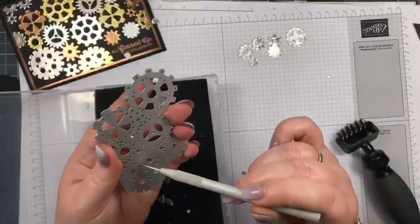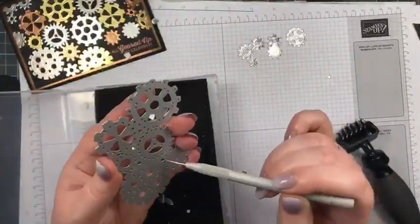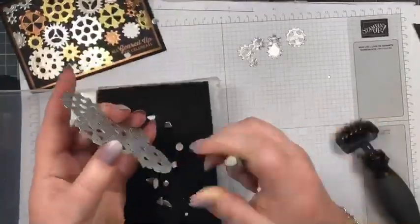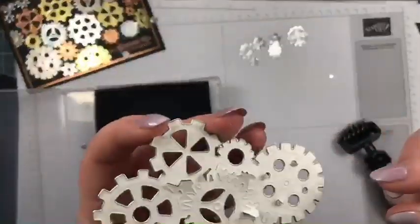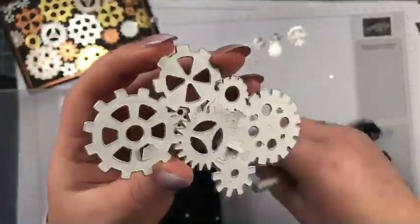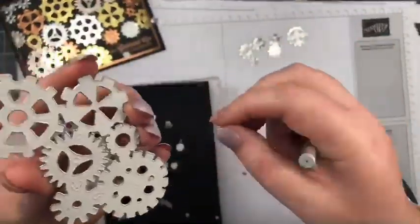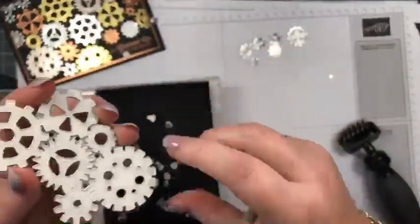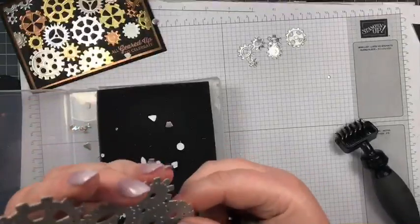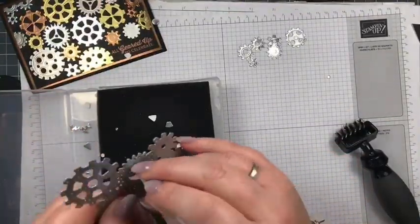Where else should we go? That one, that one, that one, and that one. That's bigger, that's bigger. And what that does, I hope you can see that, is you can pick out, look, it's as easy as that. Right, so I've got another one. Is that it? Or one in the middle there.